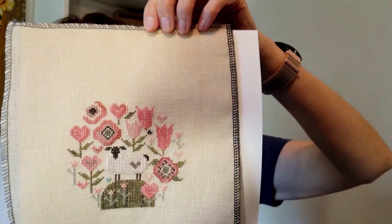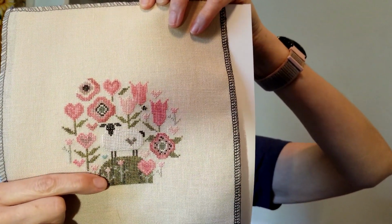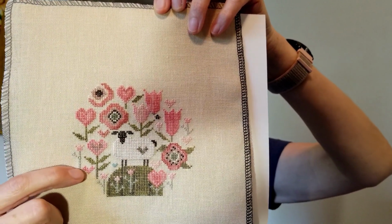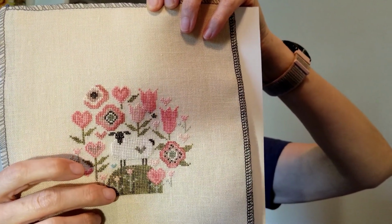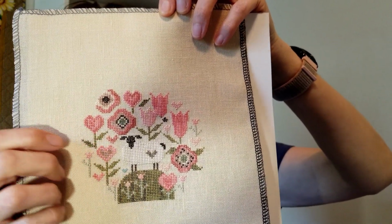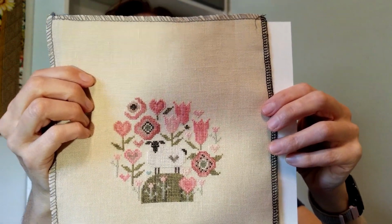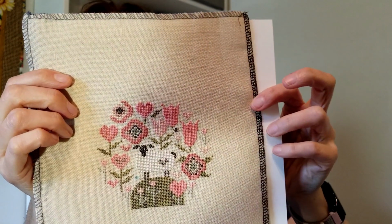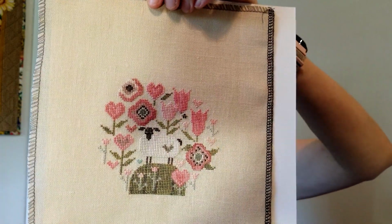The called for threads except for the hill, the two greens. Actually, this green is, I believe, 527, but don't quote me on that. I do have it written down somewhere if somebody wants to know. I substituted endive for what was called for on the hill and also the darker green of the leaves and stems of the flowers. Other than that, called for colors, and I'm ecstatic. I started this back in 2018, I believe, when it came out, but finished it this last week.